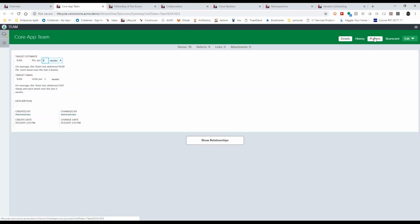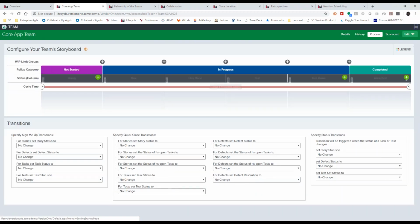Another aspect of the team is the idea that teams own the process. This is a capability that would need to be enabled in version 1 first, but once enabled, the team can define what their process looks like. In this case, our team has defined it as ready, dev done, test done and accepted. These roll-up categories above allow us to leverage these capabilities for at-scale reporting. When you have multiple teams that have potentially different processes in place, the organization can map that process to these 3 categories for reporting: not started, in progress, or completed. Those will come in handy again for at-scale capabilities.